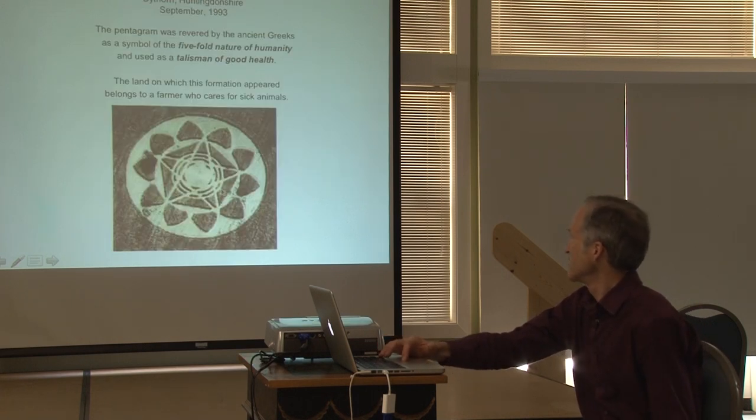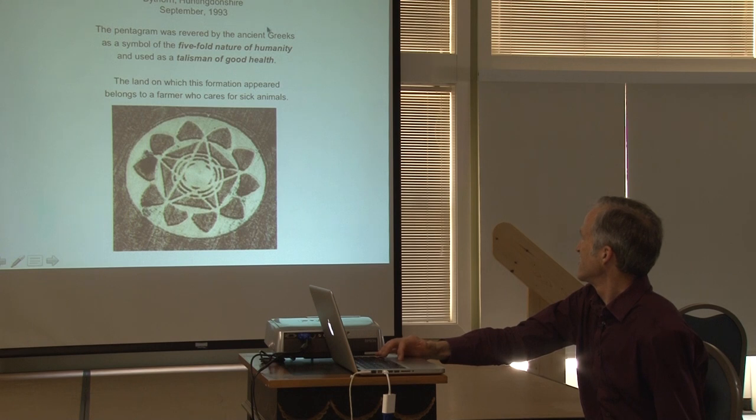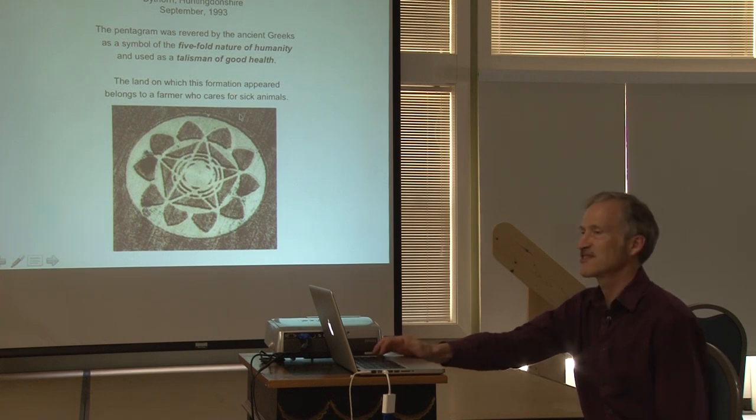Isn't this a beautiful mandala? And you see a pentagram, which in ancient Greek culture was seen as the fivefold nature of humanity, a talisman of good health, and the land upon which this was discovered belongs to a farmer who cares for sick animals.